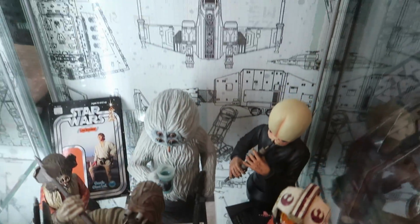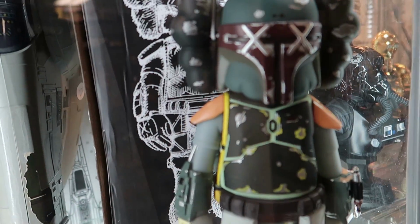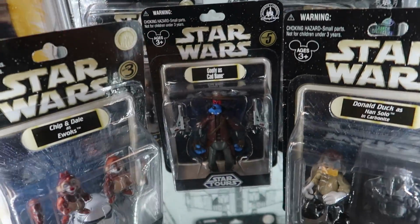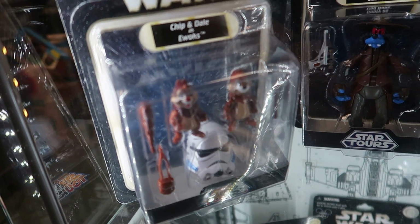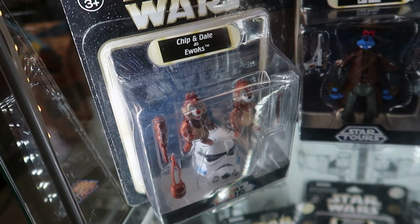Like I said, one of each, please. That's what I want. Look at this cute little guy. I'm not sure what's on his head, but he's cute. And this is even cuter. It's Chip and Dale Ewoks. What? I didn't know that this existed.